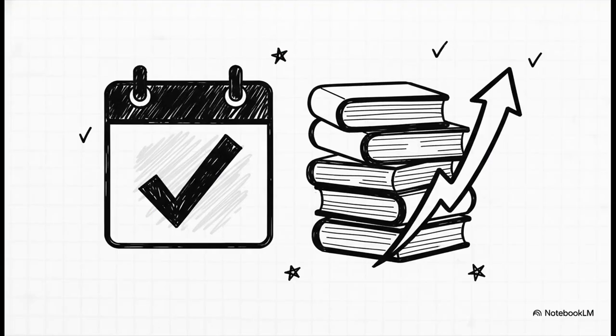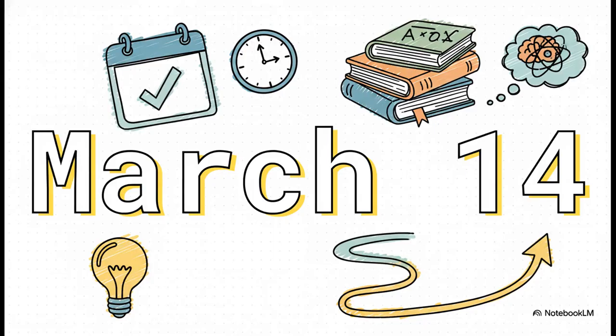Your first shot at the digital SAT in 2026 is going to be in March. You know, this is a really popular choice for a reason. A lot of students like to get one test done before all the craziness of final exams and end-of-year projects starts to hit. So, pull out your phone, open that calendar app. The first test date is Saturday, March 14th.